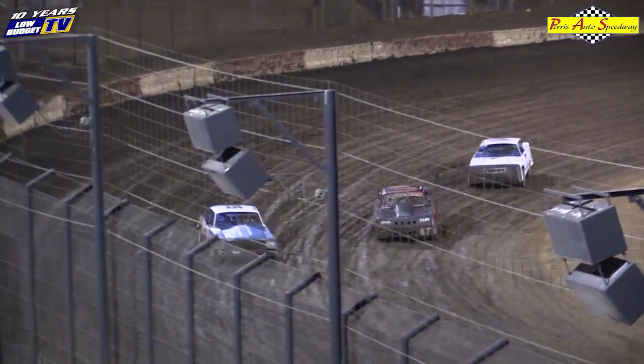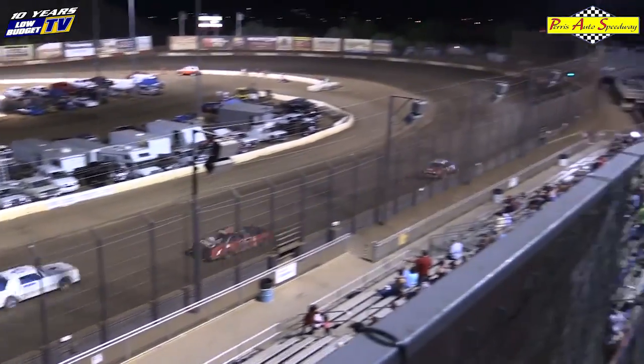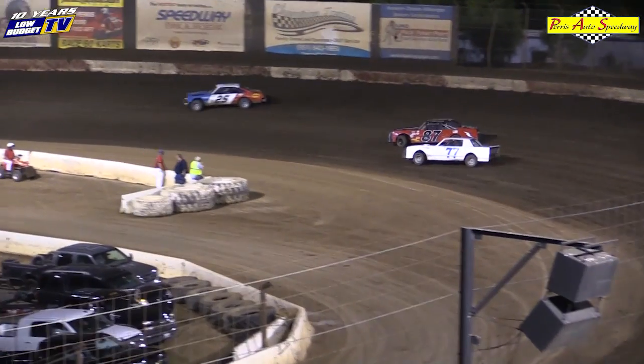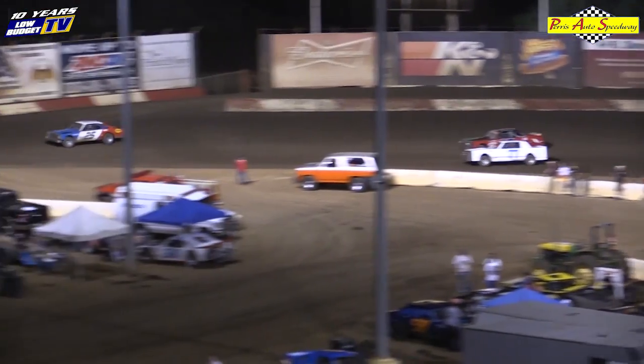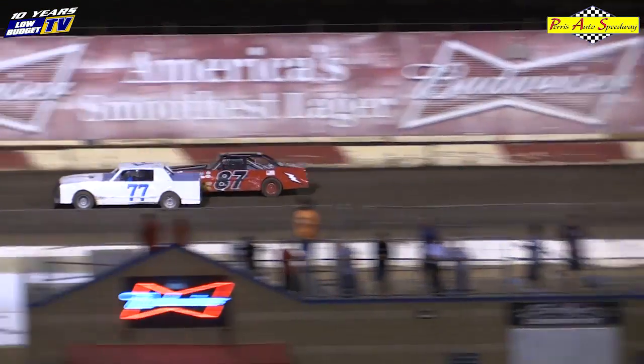We've seen Kenny racing out of Bakersfield Speedway in the hobby stock class every now and then. But I tell you what, the 25, while starting in the back, looking like he had some issues early in this heat race, Curtis now starting to run away with the battle for the second spot.